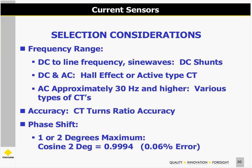A normal instrument transformer will typically operate from about 30 hertz and higher. So if you have to go down to low frequencies, then we have to look at some other type of current sensor. The accuracy of a current transformer typically is defined as the CT turns ratio.